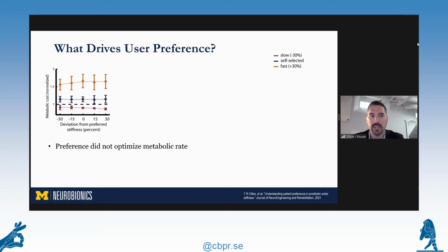Okay, so this is for 7 subjects. What we're looking at here on the left-hand side is the metabolic rate on the y-axis. On the x-axis is deviation in stiffness from their preferred, and the 3 different colors are 3 different walking speeds: the faster, self-selected, and slower. Something we notice is people aren't using metabolic rate to optimize their preferences. In fact, we see almost no measurable change in metabolic rate across the entire 60% change in stiffness here.